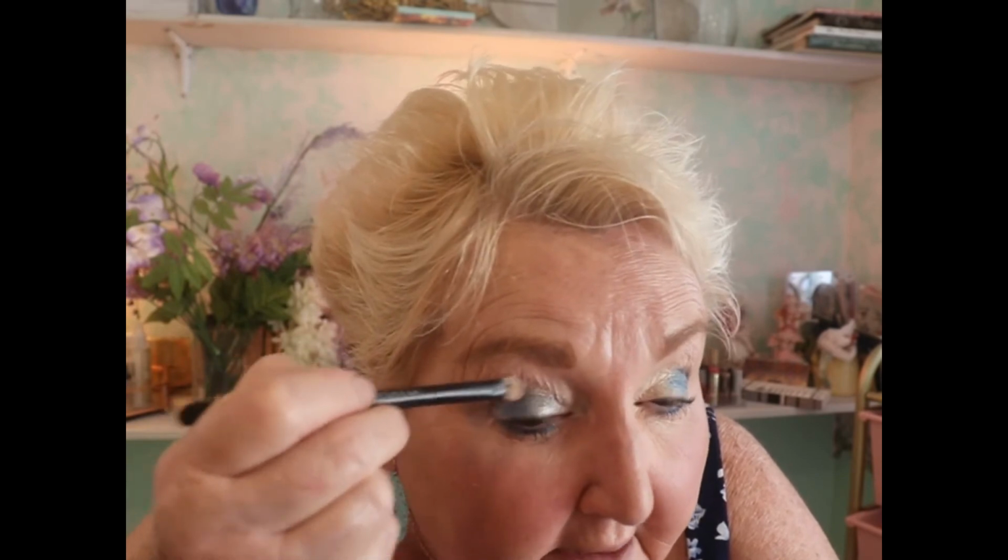Now, because I usually like my eye look to be a little brighter, I'm going to go back in with the brush that I used earlier for my blue. And I'm going to add a little more brightness to it by going into one of these other colors that has a little more brightness to it. Let's go in with this pink, off pink one, and just make it a little bit brighter right through here. Okay, that works good. It's just adding a little more brightness to the inner corner right here.